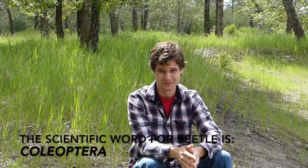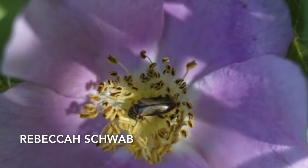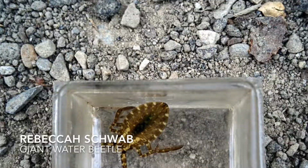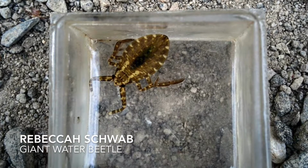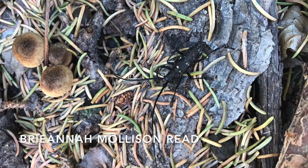Beetles are pretty cool because they are the largest group of animals in the world. That means there are tons of beetle species. They're also some of the most diverse group as well. Different beetle species occupy many different niches in terrestrial and aquatic habitats. And a niche is the part of an ecosystem that an animal inhabits.